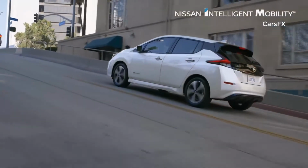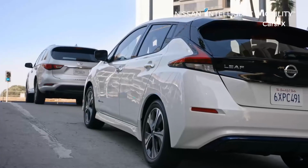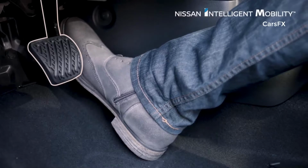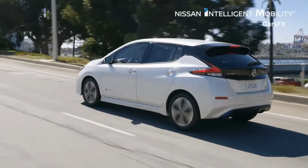Hill Hold Assist will keep you from rolling back on an incline, so you don't have to worry about a car crowding you from behind. The brake pedal is always there when you need it, or return to two-pedal driving by turning e-pedal off.